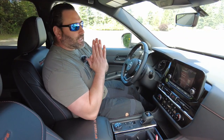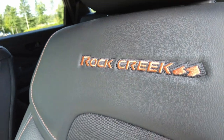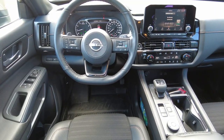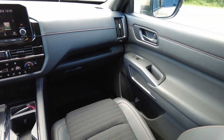Now, as we look at the interior, again, my favorite things, I'll go in the end over what I like and what I don't like, but my favorite thing is the look of the outside of this vehicle. And the inside actually did not disappoint me. We did a review on the Nissan Frontier not too long ago, and I found the interior a little bit disappointing, but for this vehicle, I'm actually fine.